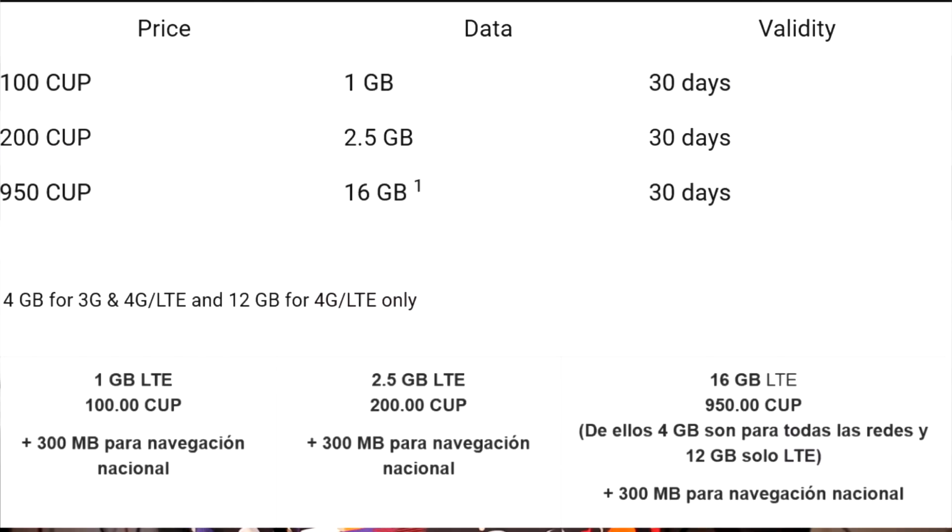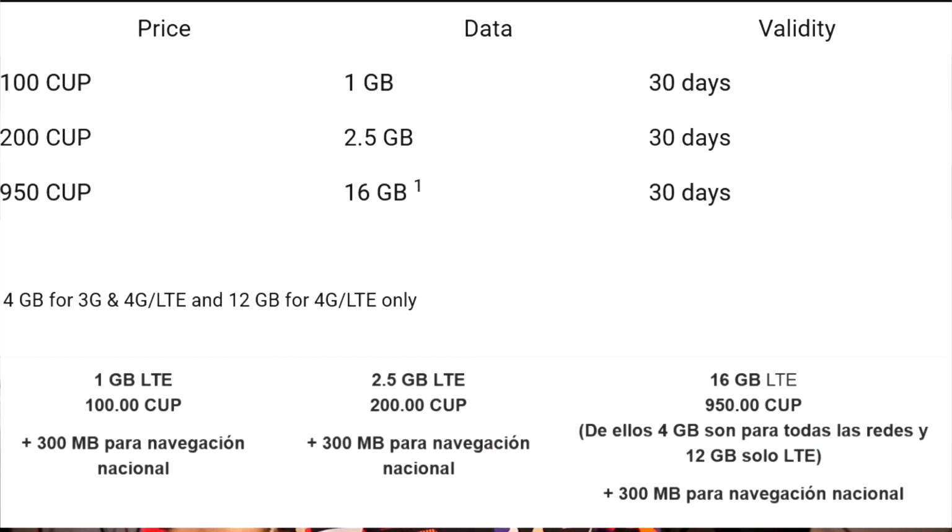Then we have the LTE packages, so the 4G LTE packages. Even though the name says LTE as in 4G, that doesn't mean that you can only use it on 4G, but one of the plans, the lower plan, actually does have some sort of a 3G and 4G data allowance. We get 4 gigabytes of data on 3G and the remaining 12 gigabytes of data for 4G LTE.